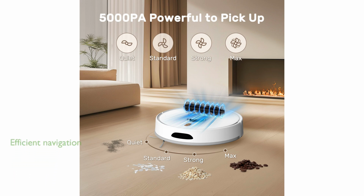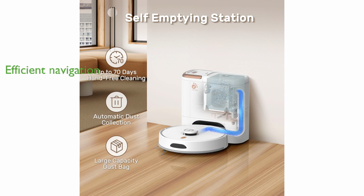Advanced LiDAR navigation technology enables the vacuum to create precise maps and determine optimal cleaning routes, minimizing missed spots and redundancies for efficient cleaning. The Verefa Life app and voice control compatibility with Alexa and Google Home provide convenient ways to customize cleaning schedules and control the vacuum with ease.